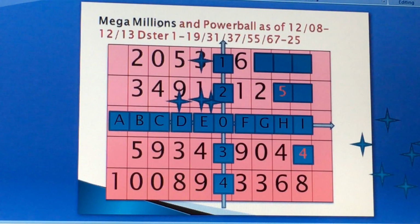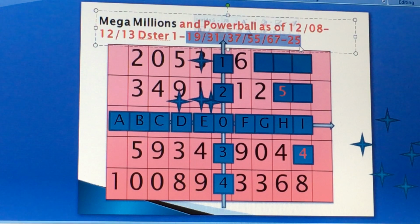Now let's look at the winning combination for these numbers. I'm sorry about that.